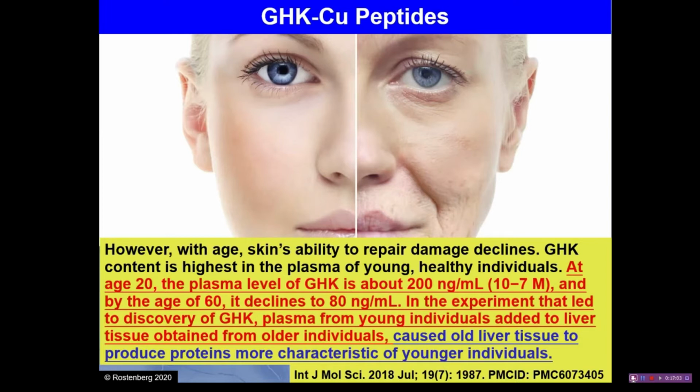How could you, listening out there in YouTube land, support your own GHK pathway? So obviously at 200 nanograms per milliliter when we're 20, down to 80 at age 60, we want to do something to raise it. Every decade of life, it's going to drop. We want to raise it up. If we can raise it up, we're going to heal better and enjoy life at a higher level.